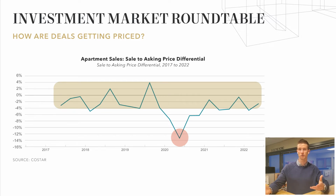Typically, sale prices trail the market because owners want to push pricing and price a little bit above what they'd expect to achieve. The largest decline we saw was during the pandemic. Buyers found it very difficult to achieve the sales price that sellers were expecting. However, since then, we still remain in that 2 to 4% within asking price in the region.